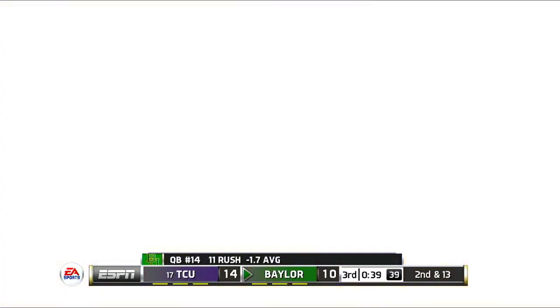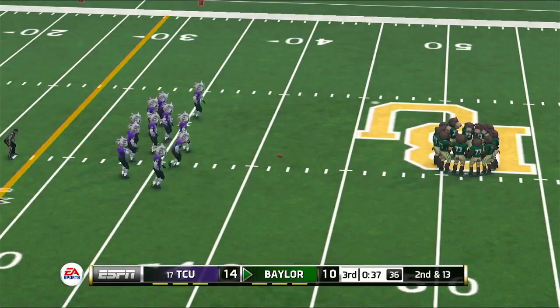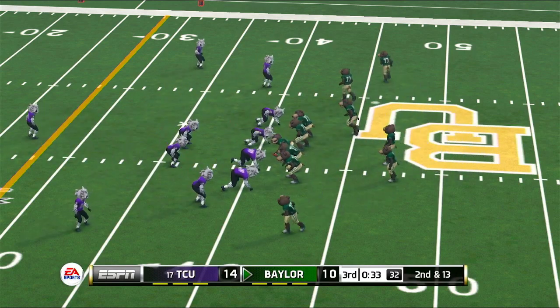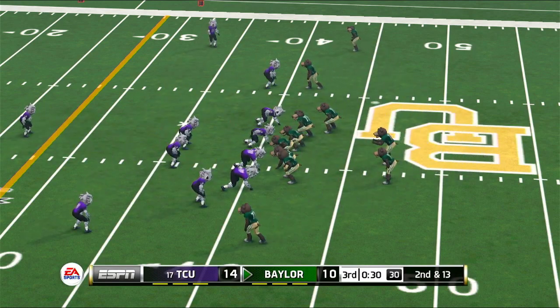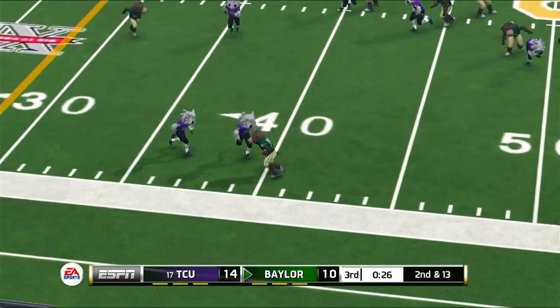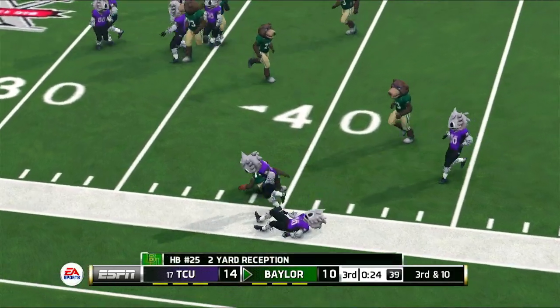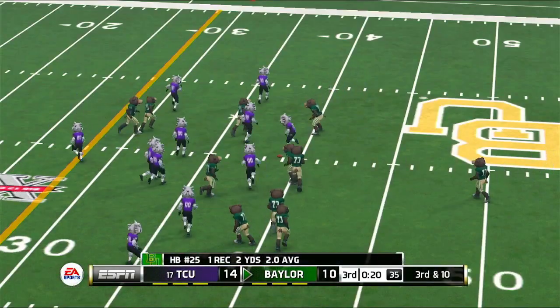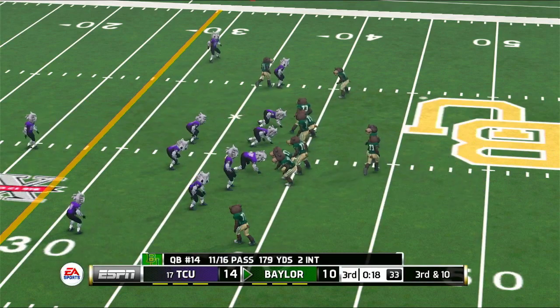Second and 13. It's second down now, 13 to go. Ball on the 41. And a quick throw. He's taken down at the 39. Gain of 2 on the play. That brings us 3rd and 10.